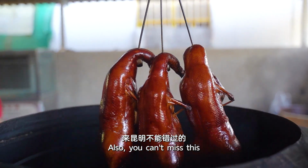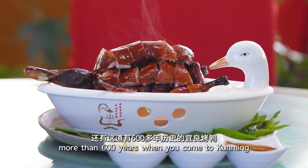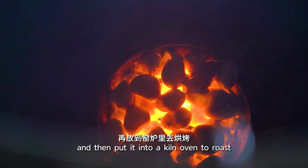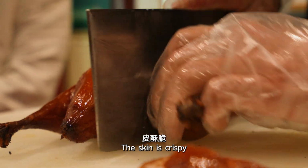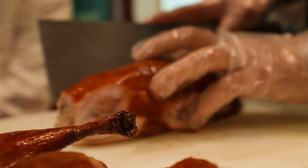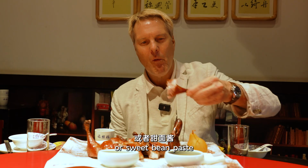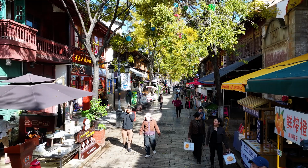Also, you can't miss this Yiliang roast duck. With its history of more than 600 years, when you come to Kunming, first bathe the duck with honey water and then put it into a kiln oven to roast. The skin is crispy and it has a delicate and bone-separating flavor. Serve it with salt and pepper or sweet bean paste. Add some onion. It's absolutely delicious.